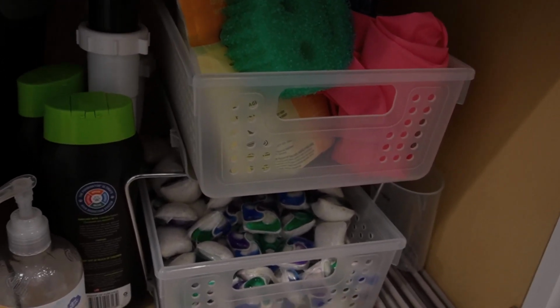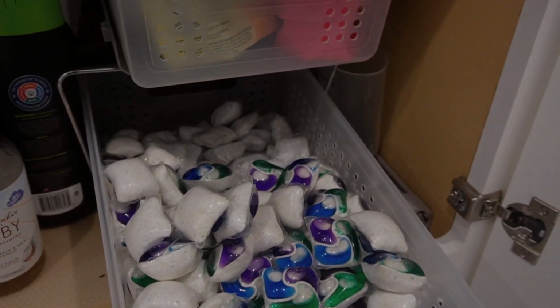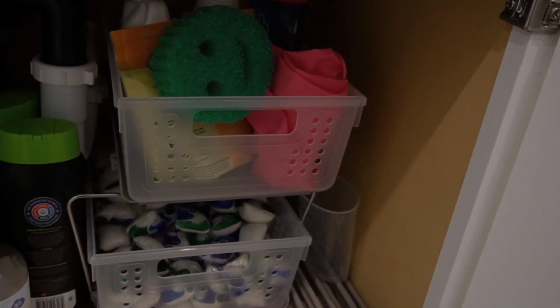I've been thinking about changing it out, but I just don't know yet. But this has been great. Plastic, durable. I can just hose everything down. It does have like little compartments. And yeah, who doesn't love little compartments?